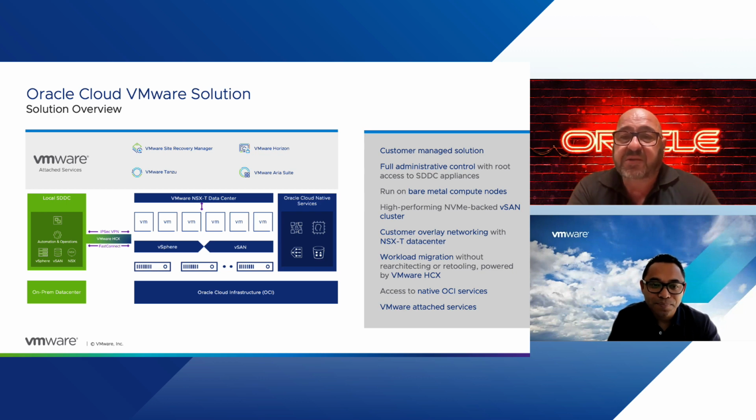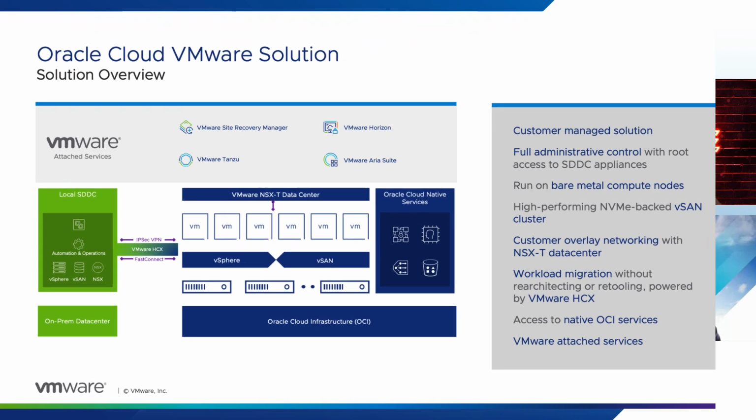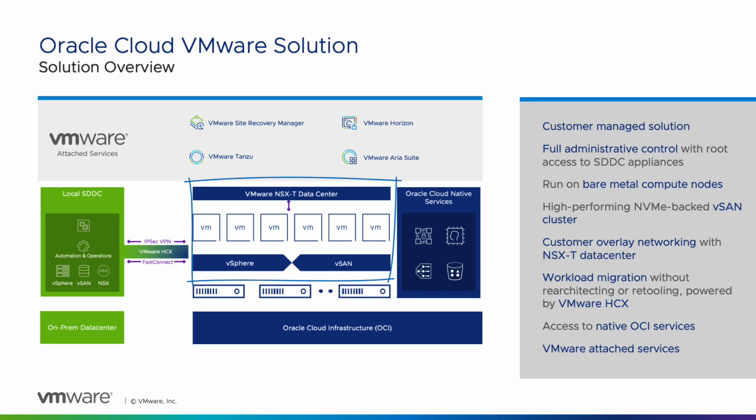All the software components are included as part of the deployment. So when we deploy the SDDC, the software-defined data center, you get vSphere, you get HCX, you get NSX, you get vSAN. All those components are included as part of the deployment, and you manage them exactly the same way that you manage your on-prem environment. This is one of the key benefits of OCVS and OCI: because it's on bare metal, because it's running the same software, and you get the root password. The keys are handed over to you once we deploy the environment. You manage it, you upgrade it, you patch it exactly the same way that you would manage the environment.